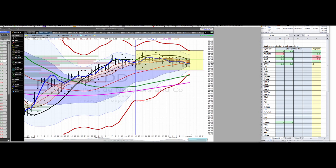Next up is DuPont. DuPont is an open trade, entered here, stop here. We're about minus 0.5.